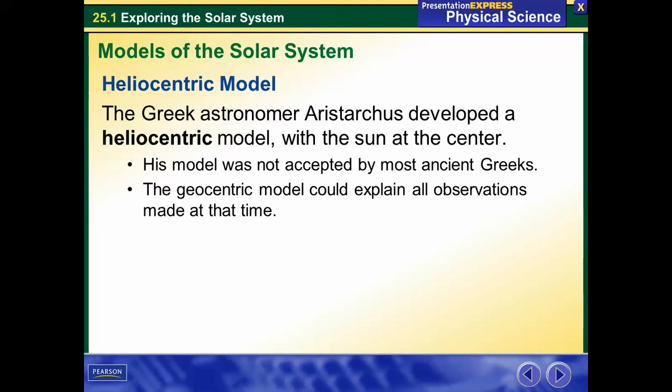However, even with the heliocentric model not being accepted, the geocentric model that everyone believed in could not explain all of the simple observations that were made at that time. They noticed problems explaining different patterns of orbits and things coming too close and too far away. But there were all these mathematical equations made up to fit the geocentric model. Aristarchus said this just does not make sense, so he thought it should be the heliocentric model, which we'll talk about later, including how it got more support. He was one of the first to propose it, but he really didn't get any support for it.